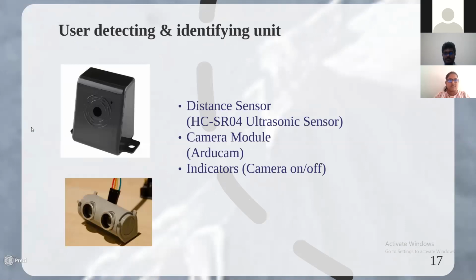And in the user detecting and identifying unit, we'll be using a distance sensor. We decided to use an ultrasonic sensor, which can detect a person who is standing still in front of the screen. We will set a range to detect the person and activate the camera module, so it will be more reliable. For the camera module, we'll be using the Pi cam, which is compatible with the camera serial interface of the Raspberry Pi, so that it will be operated using the GPU of the processing unit. Otherwise, if we use a webcam, we would have to use the USB port of the Raspberry Pi, and it would be controlled using the CPU.